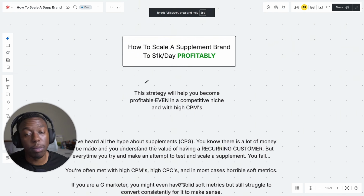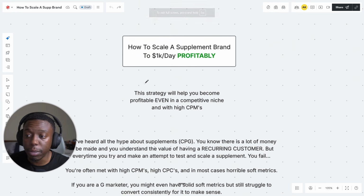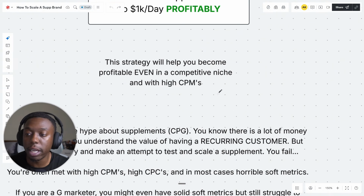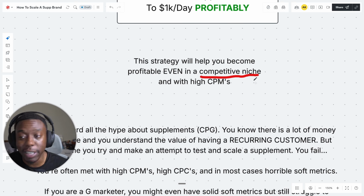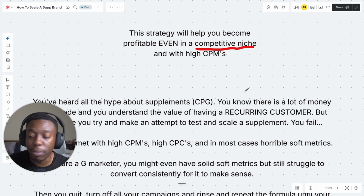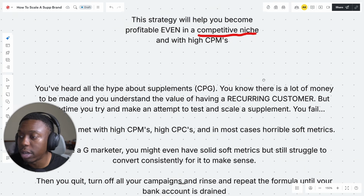How to scale a supplement brand to 1K a day profitably. This strategy will help you become profitable even in a competitive niche with high CPMs. Keep in mind, most supplements are in competitive niches, so it's a little bit redundant, but it goes without saying, I'm dealing with on average $80 to $90 CPMs on all my campaigns, and I'm still profitable, as you saw.